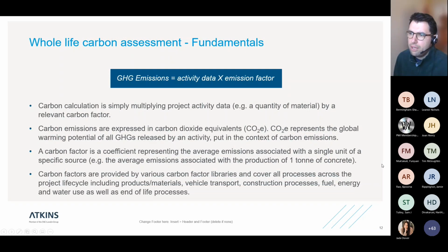So, whole life carbon assessment. This is around actually calculating carbon. I want to start with the fundamentals, and this is around that demystifying that I mentioned earlier. I've spoken to people who seem to think it's extremely complicated, but ultimately, at its most basic level, greenhouse gas emissions calculation is activity data multiplied by an emissions factor.